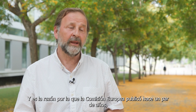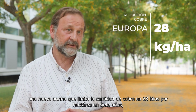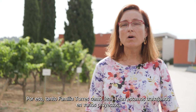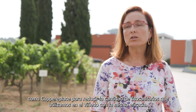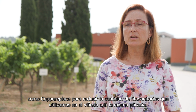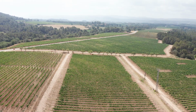And that's the reason why the European Commission published a couple of years ago a new rule that limits the amount of copper to 28 kilos per hectare in 7 years, which means 4 kilos per hectare a year. And this is really difficult to achieve. That's why Familia Torres and Jean Leon, we are working in several projects, also in COPPEREPLACE, in order to reduce the quantity of phytosanitary products that we use in the vineyard with the same efficiency. A change of direction in the use of copper can start with COPPEREPLACE.